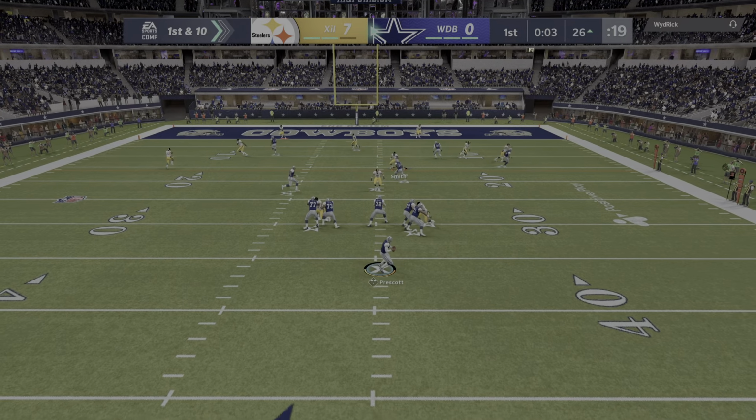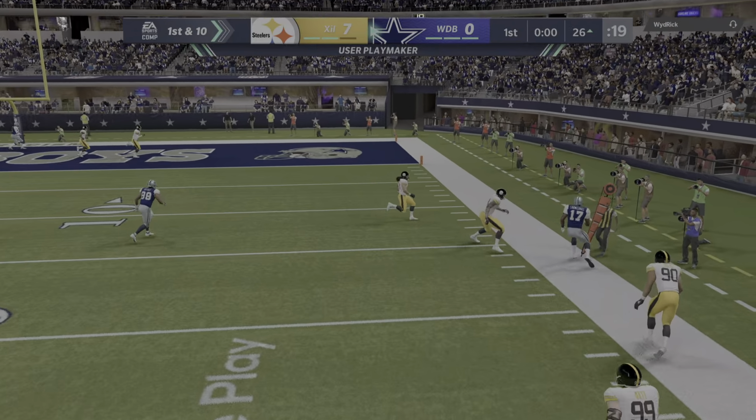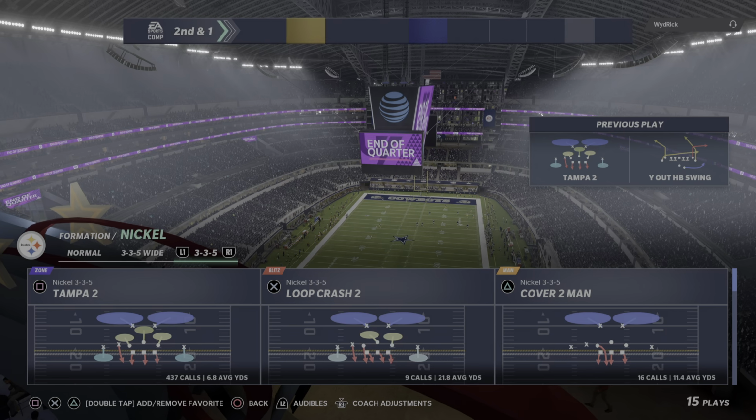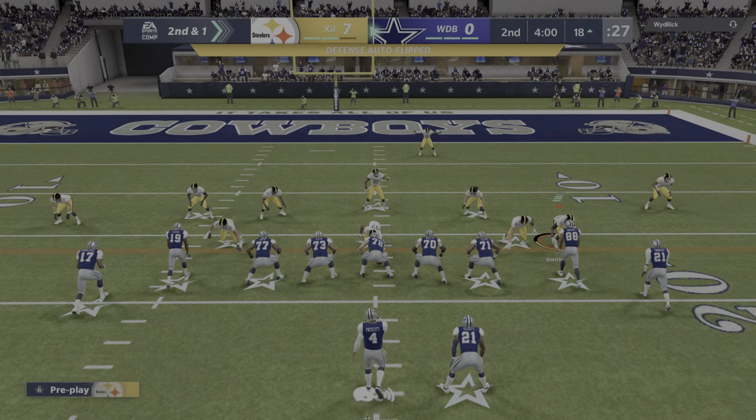Following the interception, here's Prescott, escaping the pressure right. Got a man, it's Harold Carmichael, and he'll go out of bounds in the red zone just inside the 20.